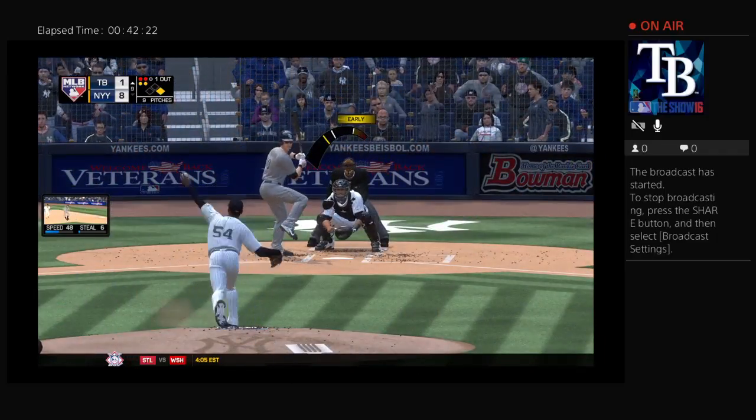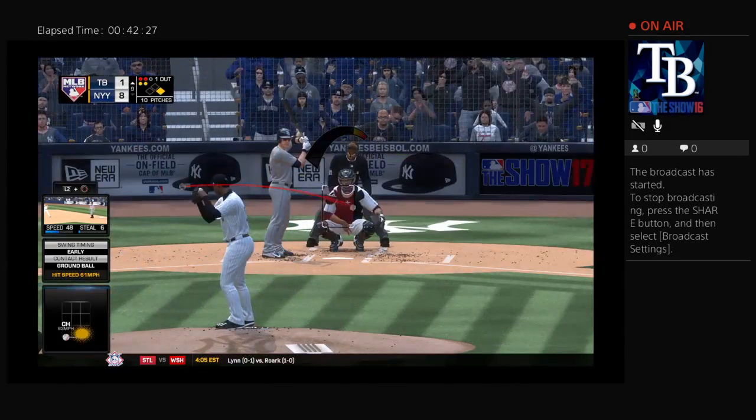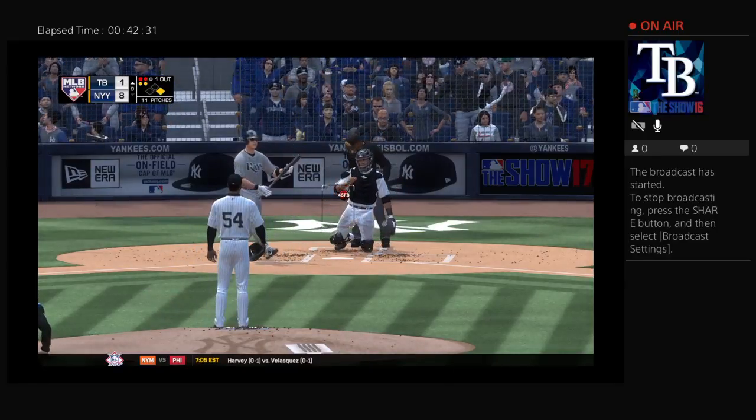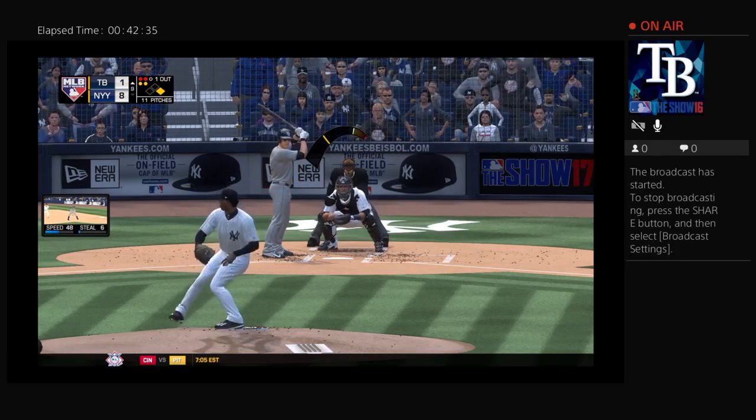He's ready with the 2-2 pitch. Grounded up the first baseline, but a foul ball as it holds at 2-2. And another foul ball. Good battle here. This will be the 7th pitch coming up.